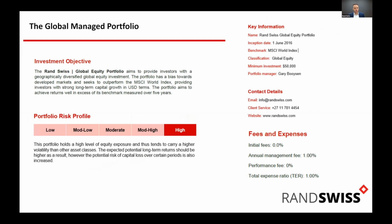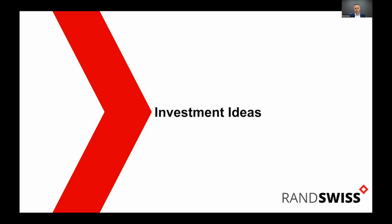So if you do want to invest in something like the global equity portfolio, it's a $50,000 minimum. Sorry, that used to be not so much, but now you have to multiply it by 18.5, so 1850 at least. So it is quite a hefty entry point. But the beauty of a CIS is that if you want to invest 100 Rand a month in a global portfolio index, go for it. Unitized product, go for it. If you have the capital, this is a better way of investing, in my opinion.